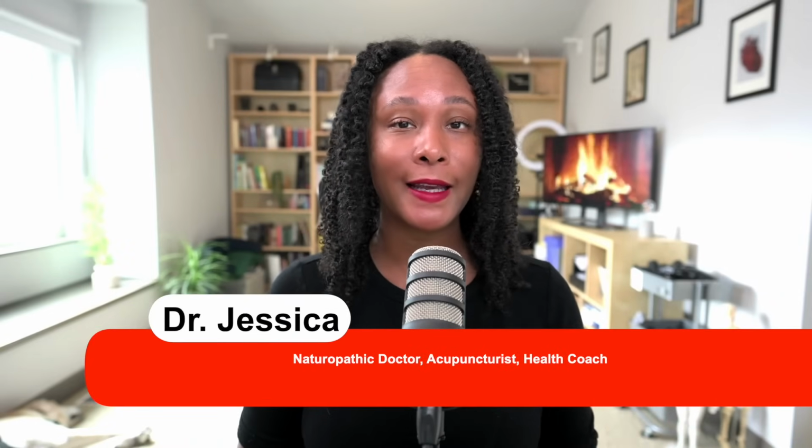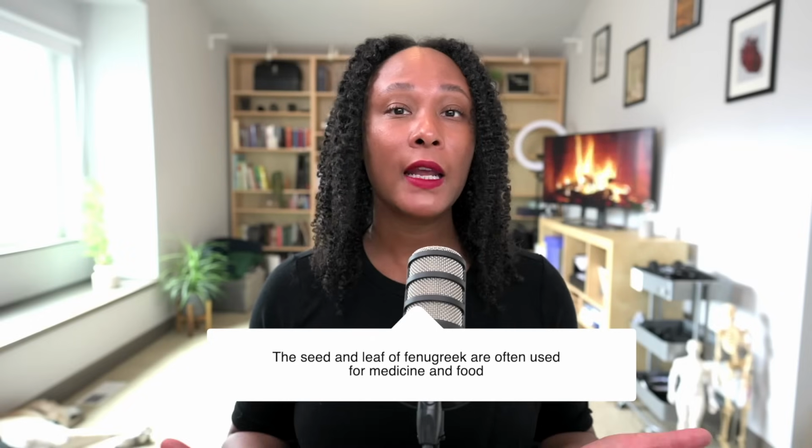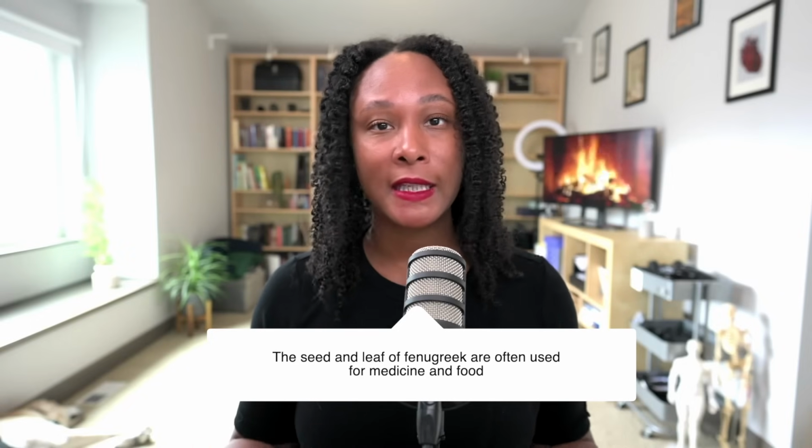Fenugreek is a very popular herb and also used as a spice in places like India. It is often used in Ayurvedic medicine, both medicinally and for food and spice as well. With this herb, you can often use the seeds as well as the leaves. And again, they can both be eaten and used medicinally.